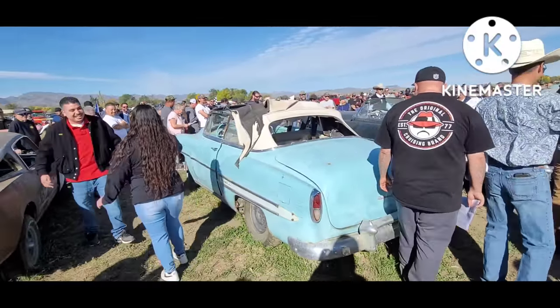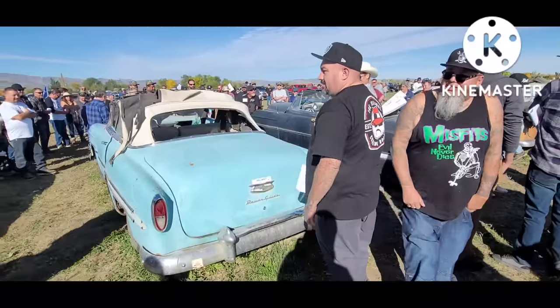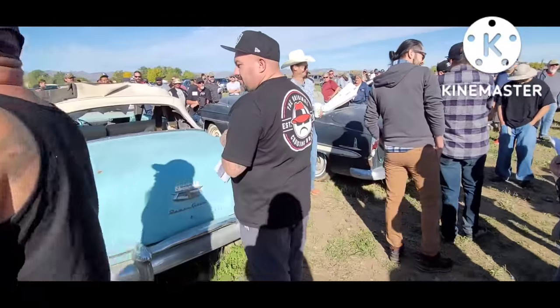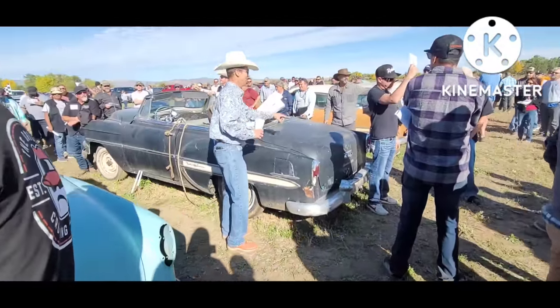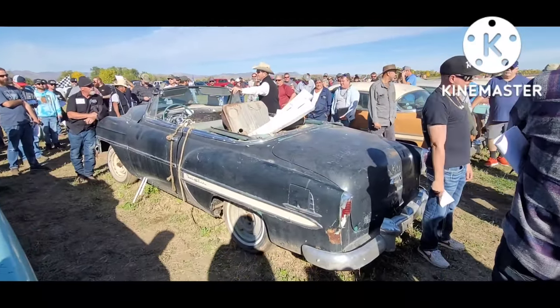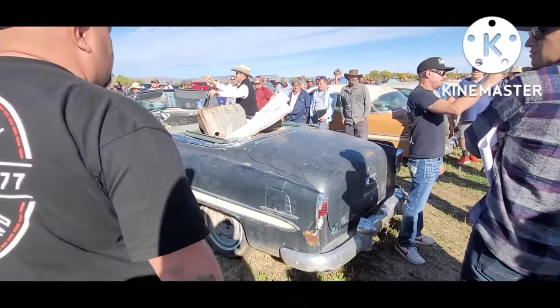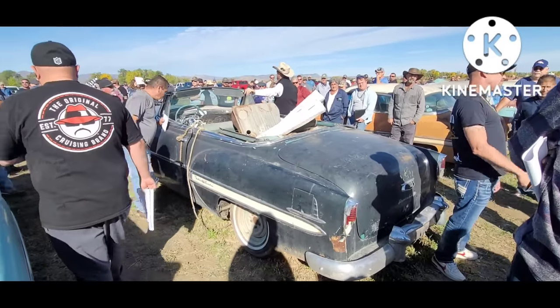That's awesome. Okay, this is 59R, another '54 Chevy Bel Air convertible. Bill of sale. 9,000, gotta be 9, now 9,500, now 10,000, 10,500, 11,000, 11,500, now 12,000, at 12,000.